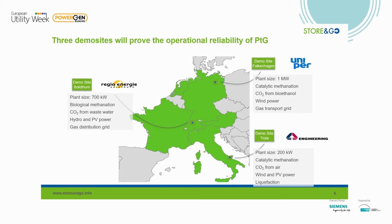The second demo site is in Italy, not too far away from Naples. It's a smaller plant, and it has a speciality: it not only produces synthetic gas in gaseous form, it also has a small liquefaction unit to liquefy the gas, which makes it much easier to transport or to use as a fuel in case you don't have pipelines. The other plant is in the Solothurn area in Switzerland. It's also a speciality when it comes to methanation. It uses a biological methanation system, which is quite unique.